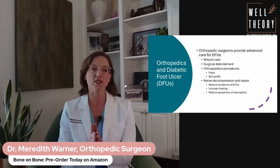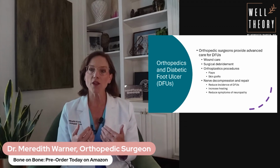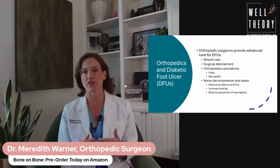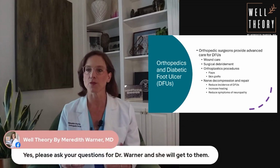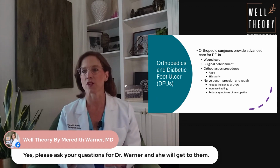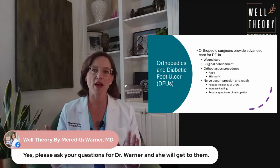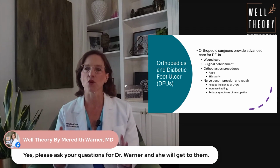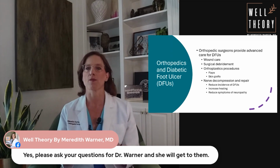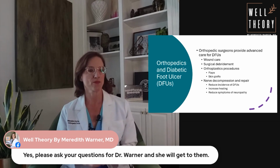In addition to things like rotation flaps, pedicle flaps, skin grafts, etc., we're also able to do nerve decompressions and nerve repairs and nerve transfer surgeries. And this helps to reduce the symptoms and complications that are associated with the neuropathy, which is one of the fundamental causes of a diabetic foot ulcer. So all of this needs to be thought about, and it's hopefully whoever's taking care of your foot wounds or your family members' foot wounds has all of these capabilities under one roof like we do. But if not, please come see us.